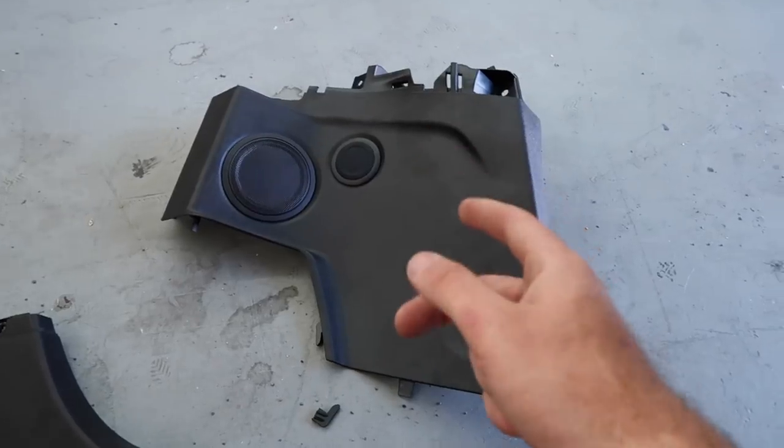Probably should have worked my way down. So I was afraid when removing these, because on BMWs, the speakers are actually attached to the speaker grill. But this isn't the case in a Toyota slash BMW. So long story short, I popped off this guy, then you're supposed to pop off this guy, and then you pop off the last one.